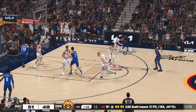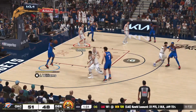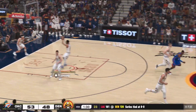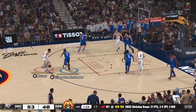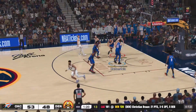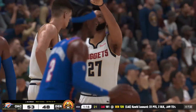Gilgeous-Alexander passes to Dort. Left side, Williams. Pass to Holmgren. Back to Williams. And Williams slams it in. Nice job there from Holmgren. His guys appreciate when they're open, he gets them the ball. Murray against Gilgeous-Alexander. Brown's shot is off. The Thunder leading by 5. And the foul on Jamal Murray. That's his first foul.